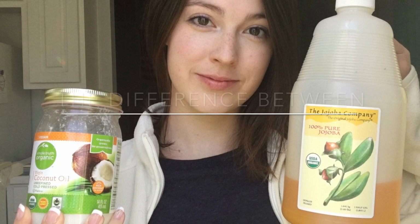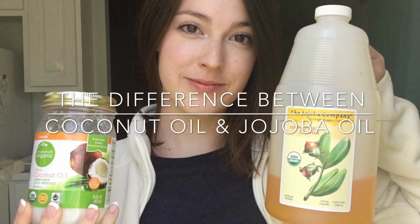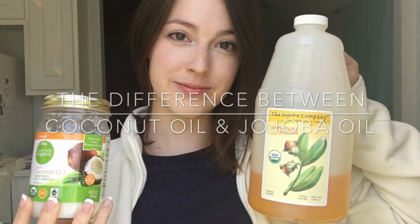Today we're going to be talking about the difference between coconut oil and jojoba oil. First, we'll start off with the obvious differences. Coconut oil at room temperature is solid and it's white, whereas jojoba oil is yellow and at room temperature it is liquid.